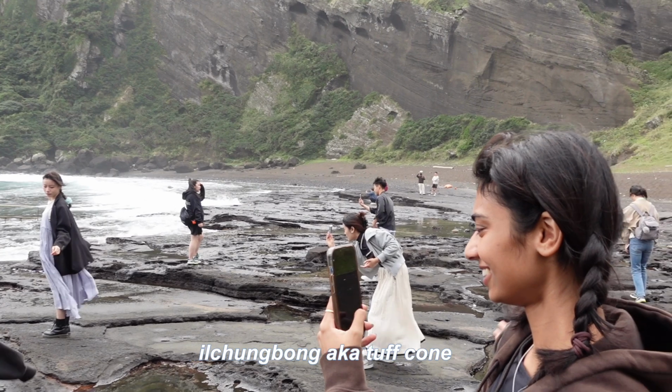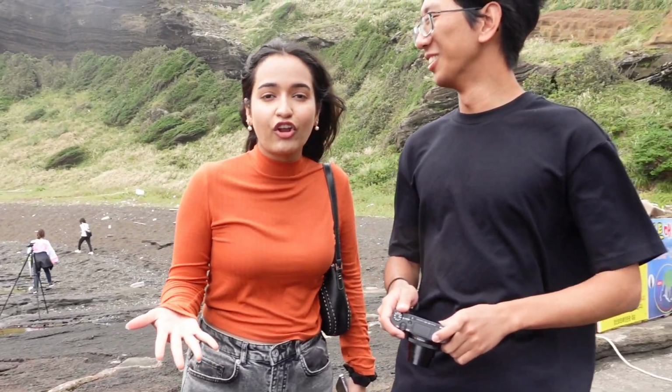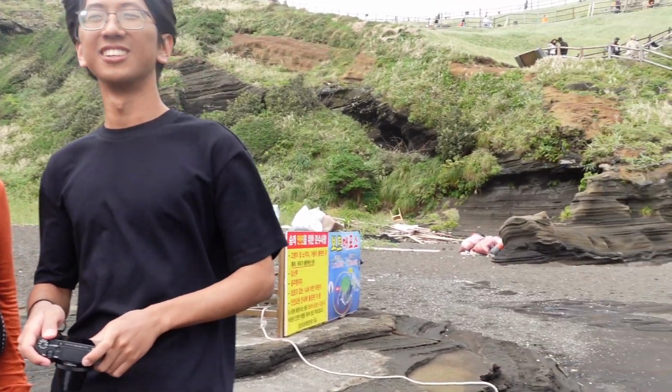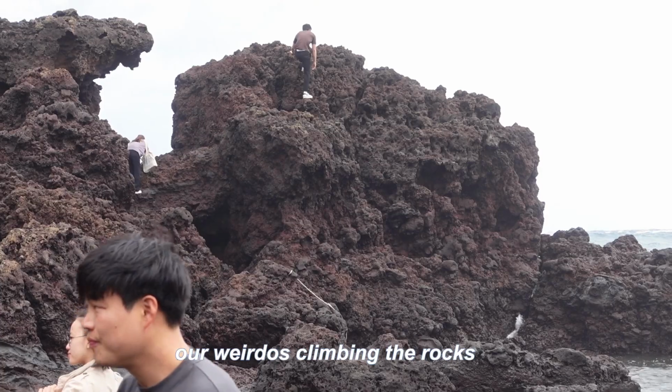I was like, weirdos were climbing those rocks. And then I took a closer look and it was our weirdos. Yeah, what kind of weirdos are climbing those rocks? Steph is up there too.